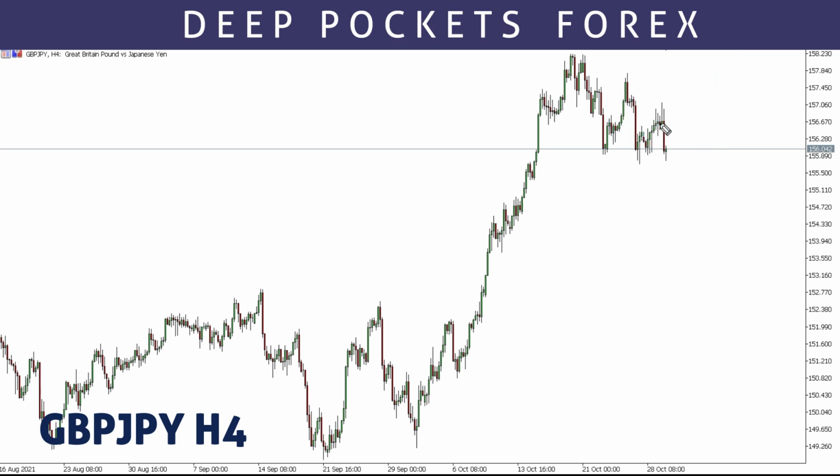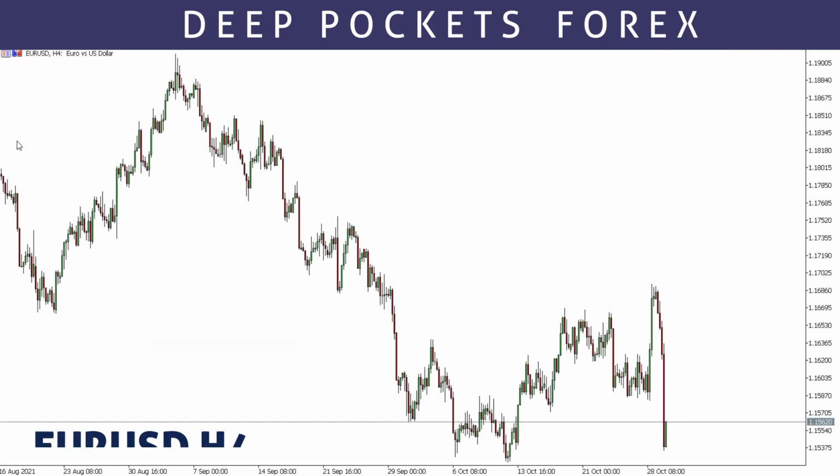If you are currently selling, just be careful, because from here we might have price pushing lower to break this previous low, or we might have price pushing up, break previous high, then give a drop here, then from here we might push up, and we might break previous high. Price might continue all the way up like this. That is on GBP/JPY.